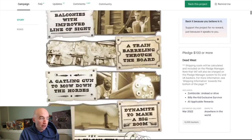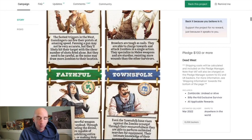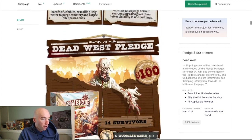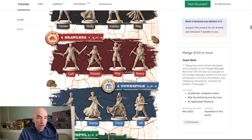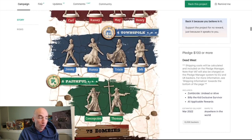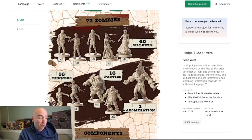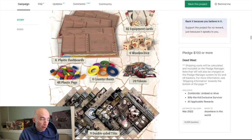I mean, they talk about the different classes. These are reskins. They're slight tweaks, but they're reskins called another name. You've got with your pledge right here, 14 survivors, 4, 4, 4, and 2, which means these two faithful, which are kind of like your clerics. You're going to be seeing more of those maybe in the stretch goals. You're getting 73 zombies, including the 4 different types, all of which have different attributes, different damages, and different weaknesses. And then you just get the whole bunch of other stuff.